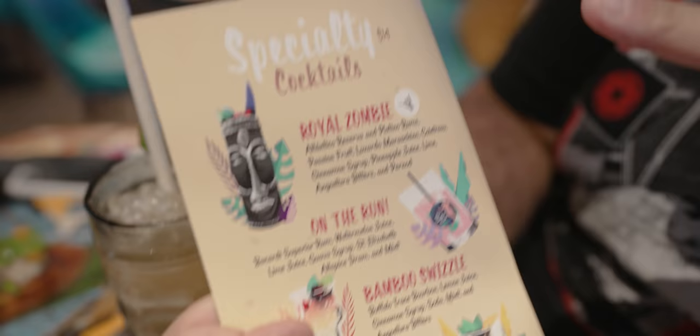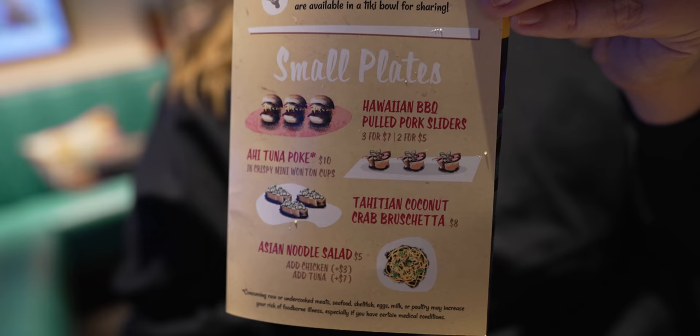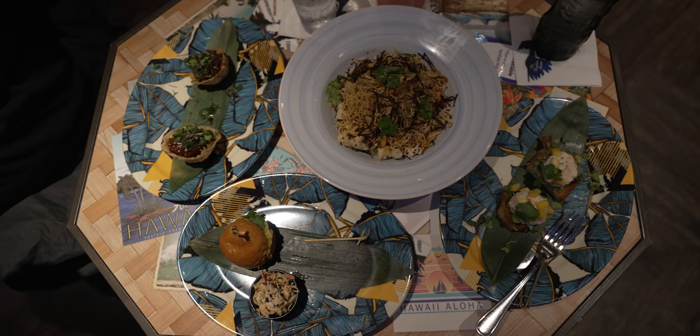And I did want to mention that specialty cocktails are $14 each, where the normal cocktails are $12. So it's a little bit more money to get the featured cocktails. It's worth it. On the menu, they have 4 small plates of food to choose from. Of course, you know that we got all 4 because we wanted to try them all.